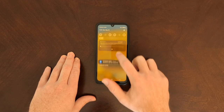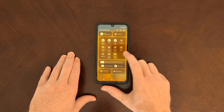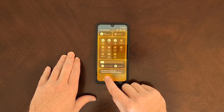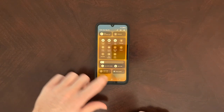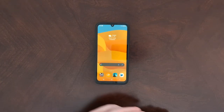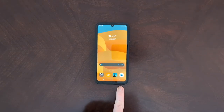You do have the Dolby Atmos, so you can turn that on. But it's only with headphones or Bluetooth headsets. So that was a little on the disappointing side. But I would say overall, the single speaker here is good. Obviously, it's not as good as a dual speaker setup.